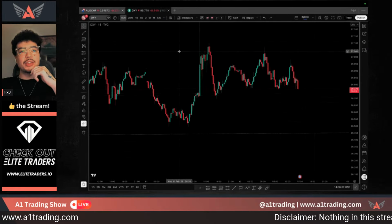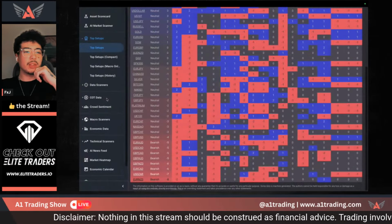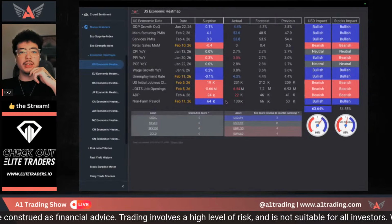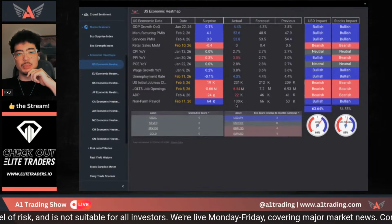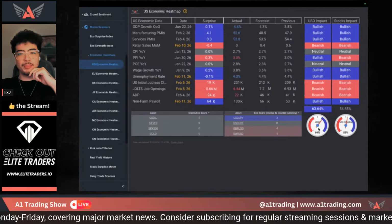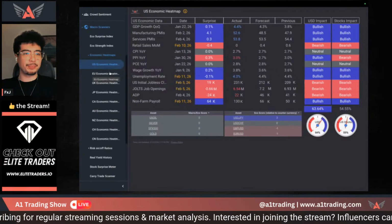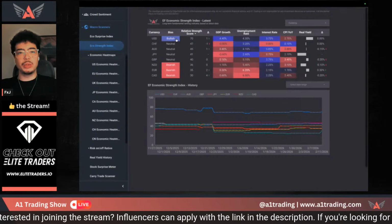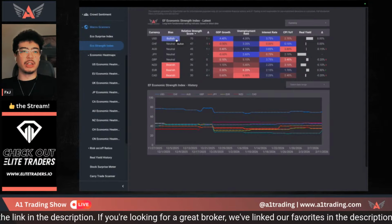So fundamentally, the dollar, I want to say fundamentally, I'm talking about the economic indicators. The dollar is actually still bullish. So if we take a look at the economic heat maps and look at the US here, we've seen, obviously, yesterday's data was very supportive. Unemployment rate ticked down to 4.3. Forecast was 4.4. NFP had a massive beat at 130K from the forecast of 66K. So short term, the edge finder is giving the US dollar a bullish reading with a 64% positive score. Then if we take a longer term view using the economic strength index, the dollar is the only G7 currency with a bullish reading. So this is what I mean. Fundamentally, based on the economic indicators, the dollar is bullish.